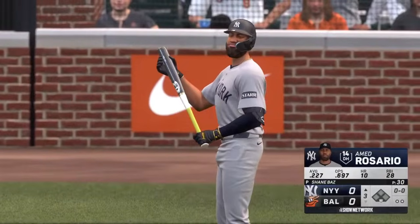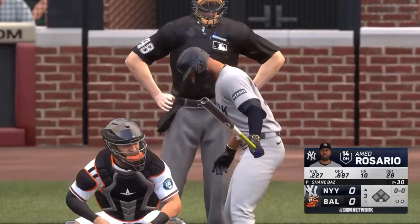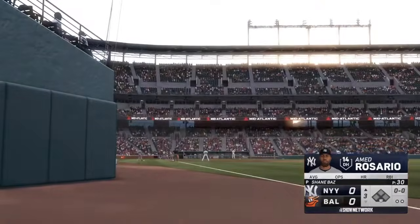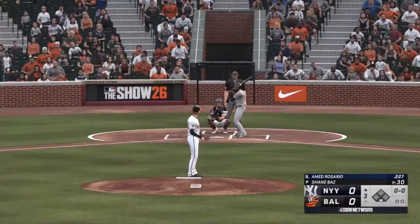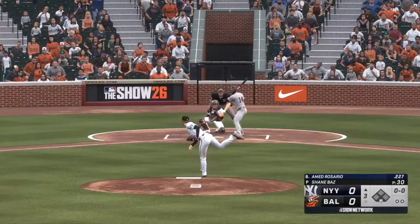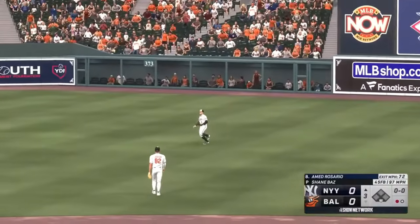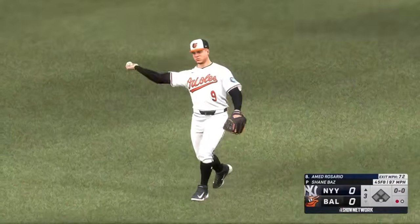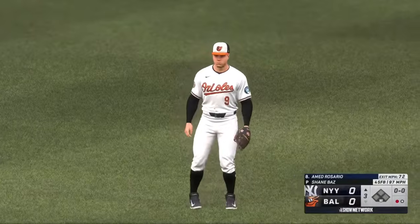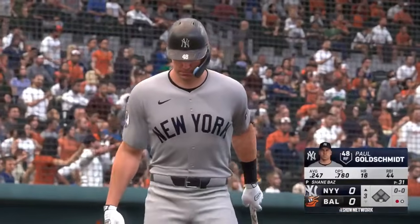New inning getting started, and stepping in for the Yankees, Amed Rosario. Hit in the air, right field. O'Neill takes it in for the out. And a quick out, number one. The right fielder, number 48, Paul Goldschmidt.